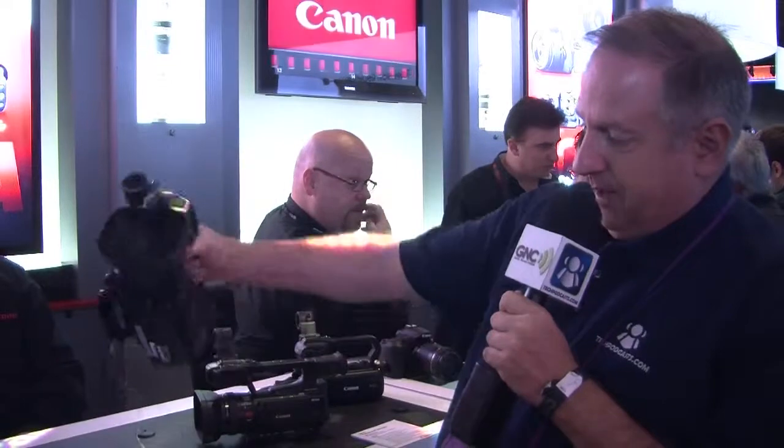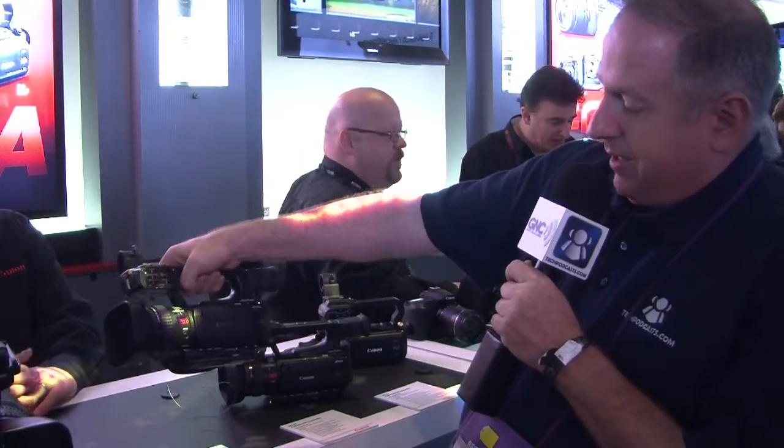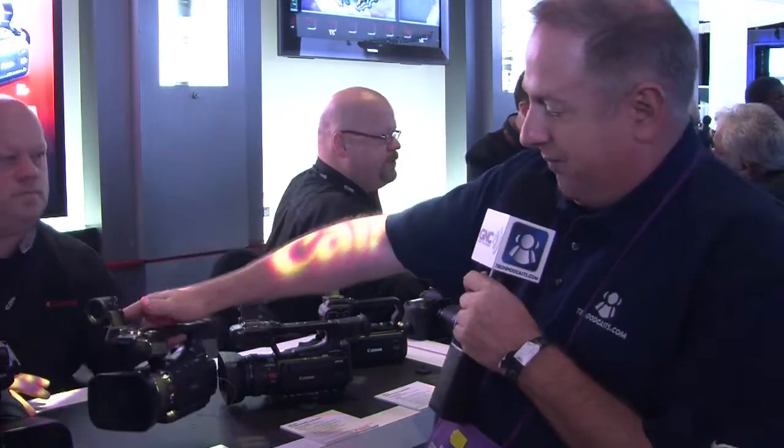And just look at that. Beautifully built, small. It's got the full XLR. Everything that you want is built into this camera. We've got an SD card slot up over on this side, I'm assuming probably for still pictures, and a 10 times zoom. It's got standard focus, white balance, gain, iris, and everything that you would expect from a pro camera, including all the audio controls on top. So I'm excited to see this camera come out.